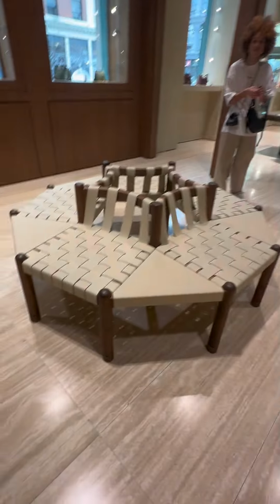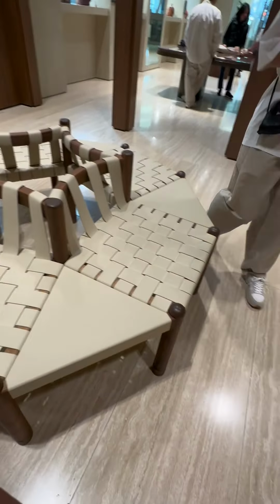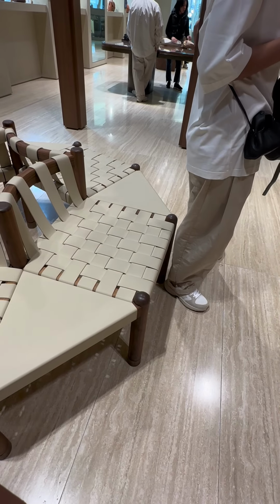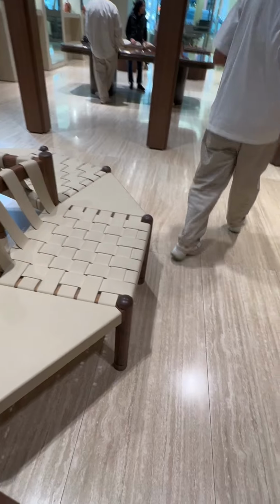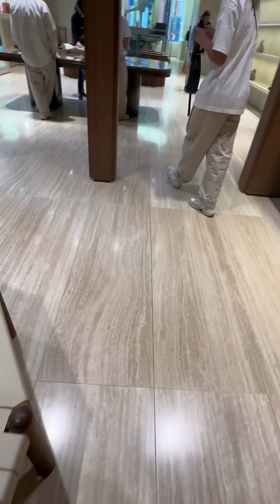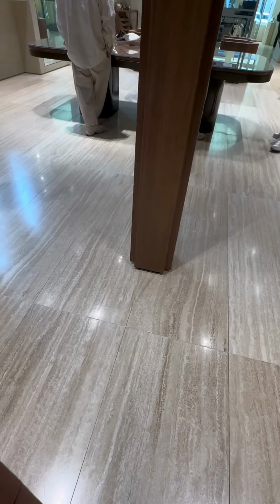Question: the seam in the smaller size, or do you have this color available? Okay, the mini, right? The smaller size, and then she doesn't have that, she has.